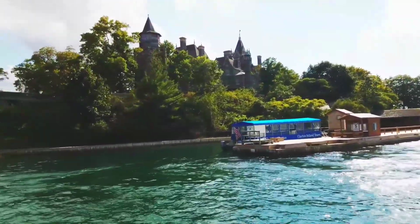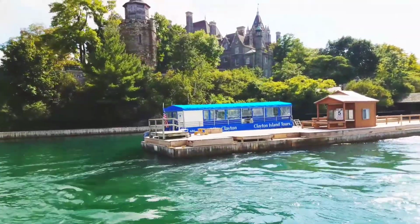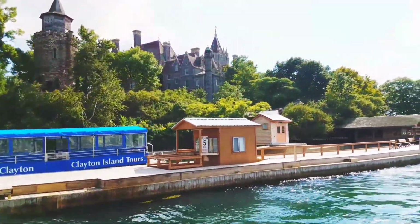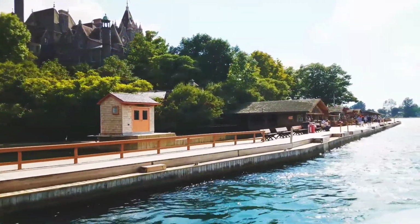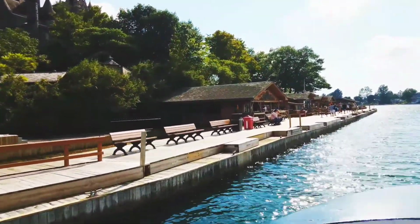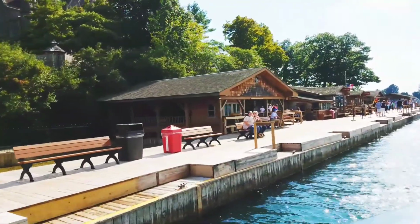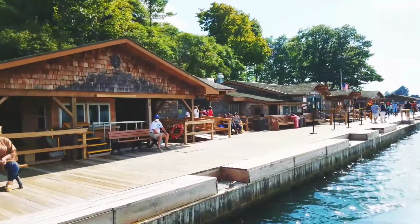And here we are approaching Heart Island. So beautiful. Look at the castle from the boat. So this island was not originally shaped like a heart. After Mr. Boldt bought this island, he paid a large sum of money to get it shaped like a heart for his wife Louise. That is so romantic. Aww.